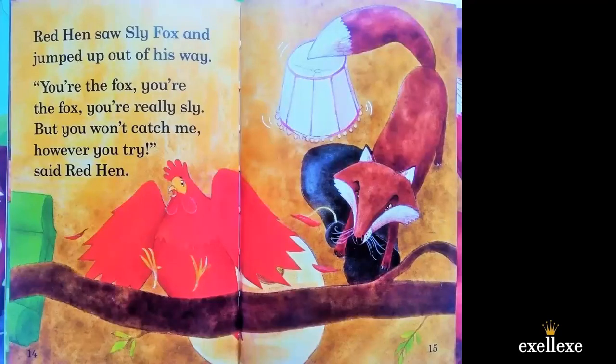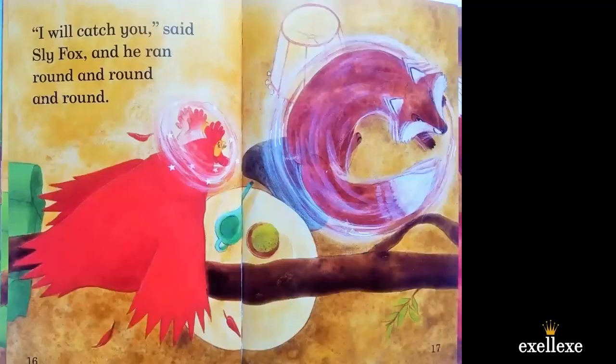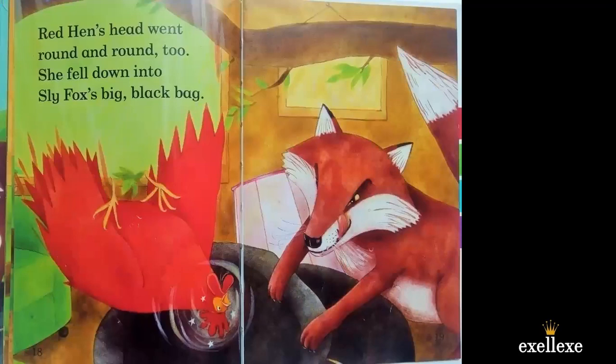Red Hen saw Sly Fox and jumped up out of his way. "You're the fox, you're the fox, you're really sly. But you won't catch me however you try," said Red Hen. "I will catch you," said Sly Fox, and he ran round and round and round.